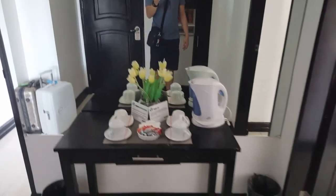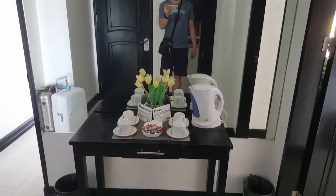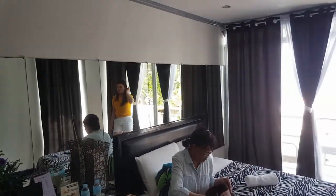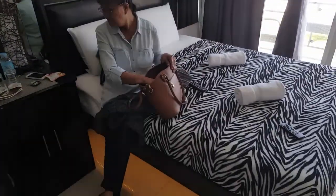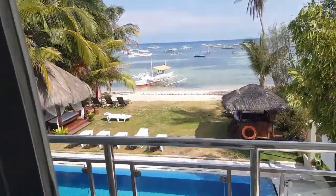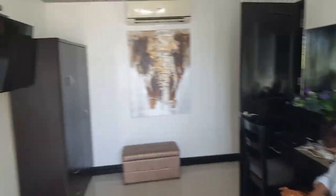Ayan, meron pala dito. Parang coffee table. Alright. Go to the room. Ito yung room, mas maluwag ng onti, and able to fit two people. And it's still overlooking the ocean. And then there's a cabinet, a full-size wardrobe, and then a TV.